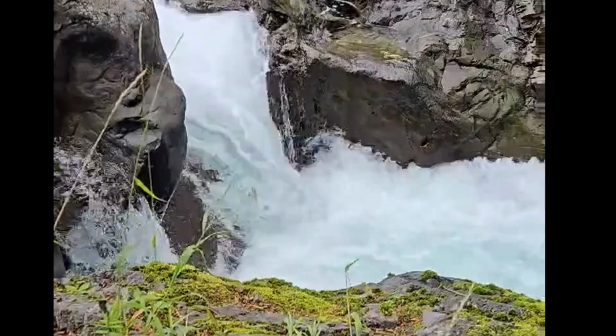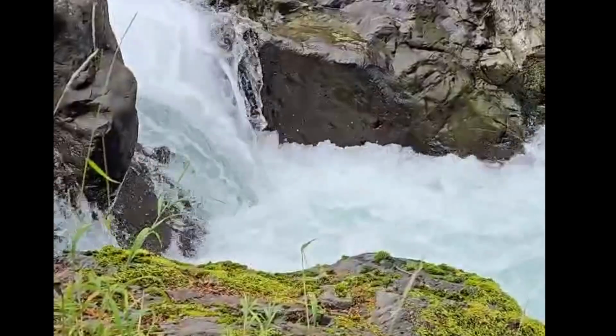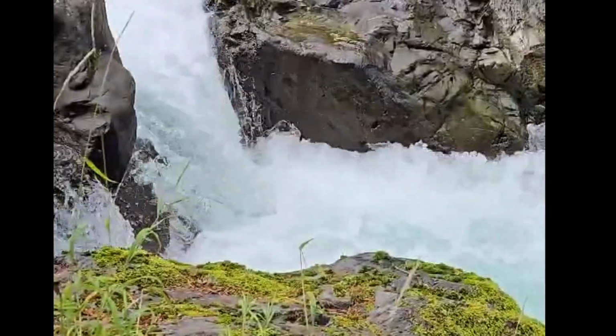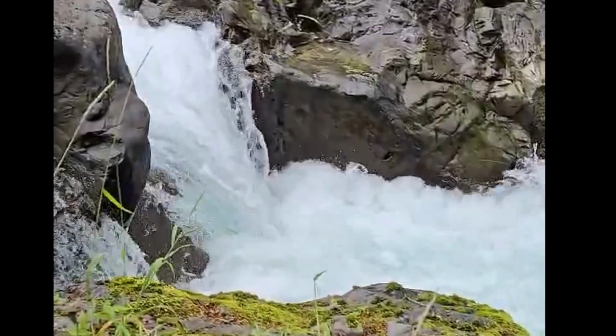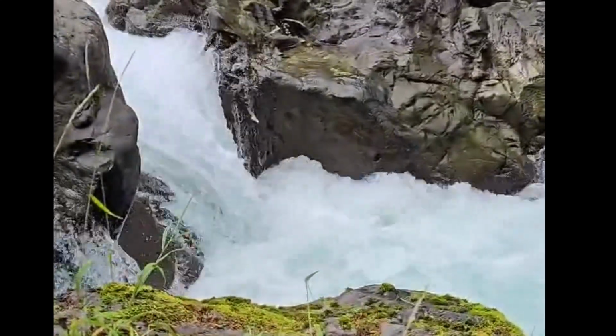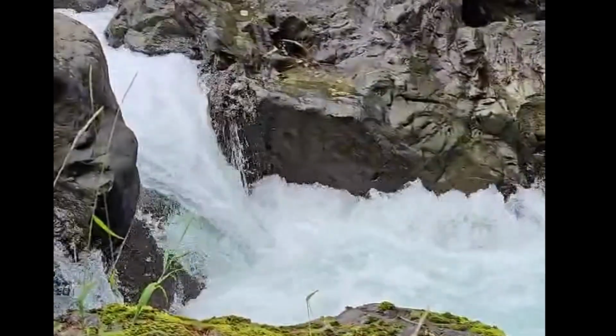If you follow the river, you'll find a bunch of salmon spawning, jumping, and being their silly little salmon selves during mating season. My experience with this area also brought me my first backpacking trip with friends, which started out really near these very waterfalls, an experience I will never forget.